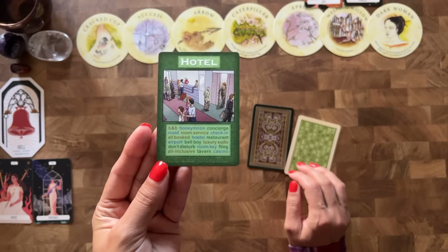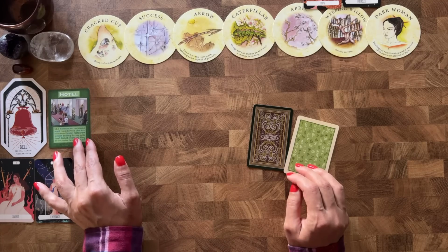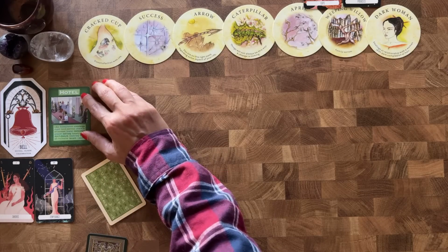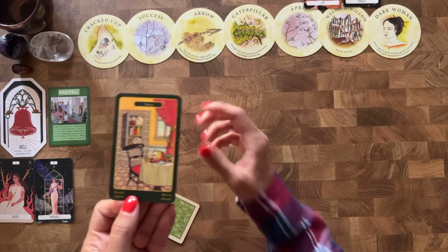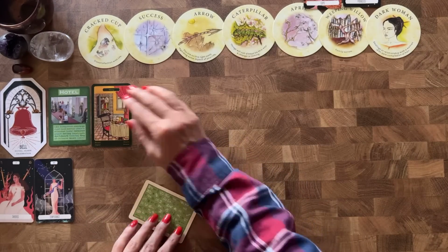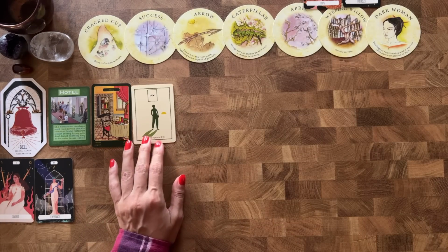Hotel. Okay. Hotel is a temporary situation, but it's a very pleasant one. And we also go when we are traveling, or most of the time during a trip. Sorry. So you've got money. Oh, nice. That's what your card looks like. And you've got the person. Yes. There seems to be a person involved with giving you some news.